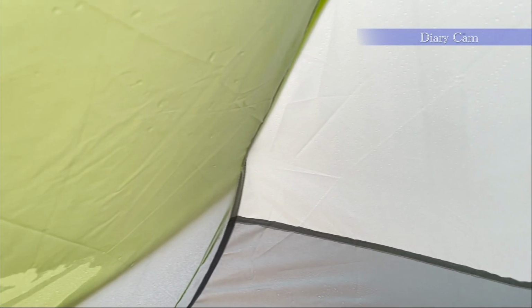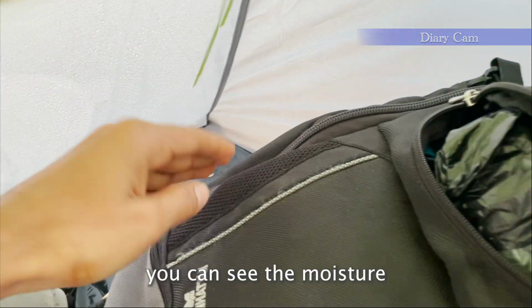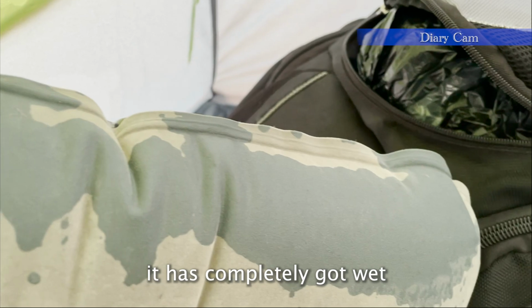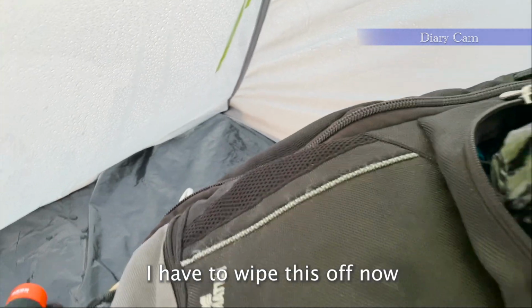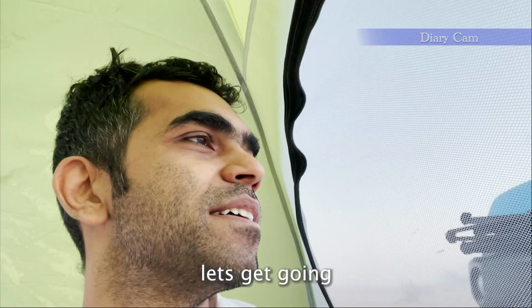Just check this out. You can see the moisture. It's got condensed over my tent and I can literally feel it. And look at this. This is my pillow and it has completely got wet from one side. I have to wipe this off now so that it's ready for the night tonight. Let's get going.